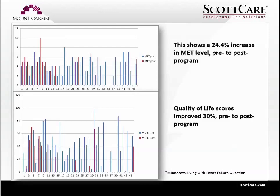Minnesota Living with Heart Failure questionnaire is also, now that we have that phase 2 coverage, used with every diagnosed patient with heart failure, regardless of whether it's their primary or secondary diagnosis.